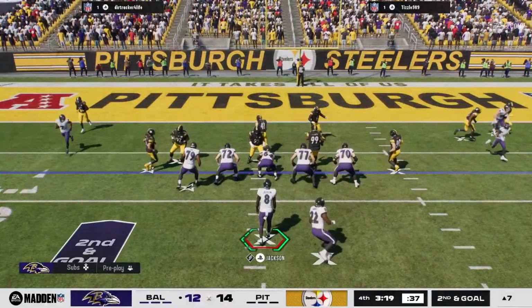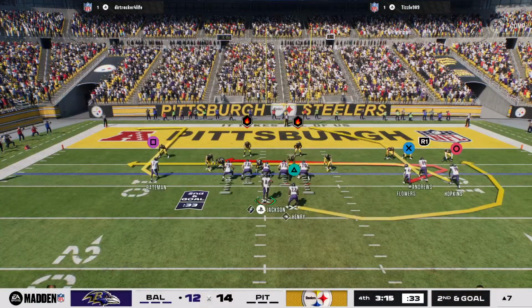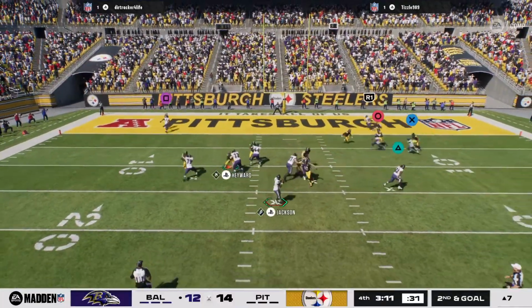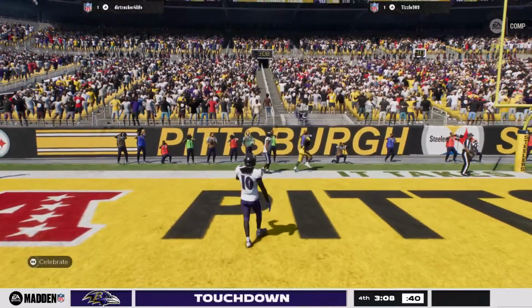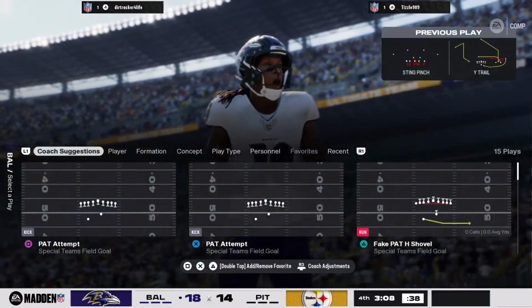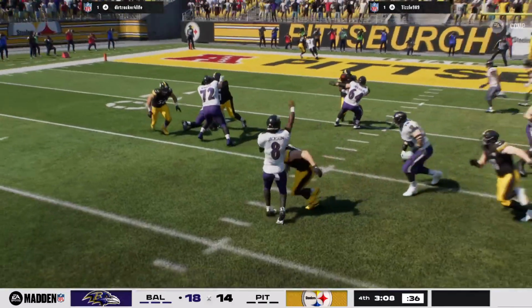And that right there is the start of what could be a goal line stand. They hit him for a loss on 1st and goal. Brings up 2nd and goal. Shotgun snap to Jackson. Ball is caught. And in for the Baltimore touchdown. The Ravens take a 4th quarter lead. DeAndre Hopkins the touchdown.